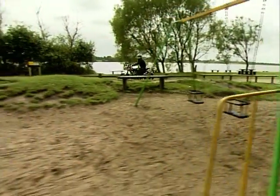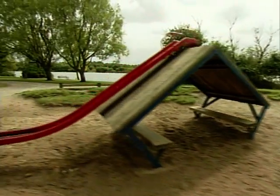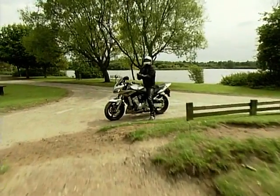So it's a nutter's bike. Well, yes it can be if that's what you want, but it can be so much more than that. I would have no hesitation now in heading off to the nearest motorway for a nice trip down to the south of France.